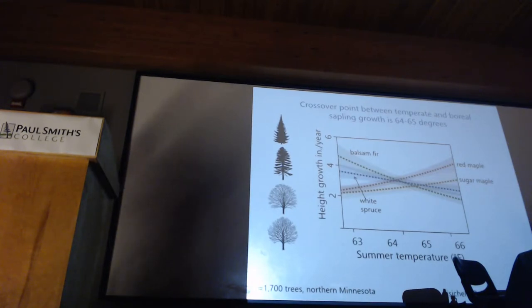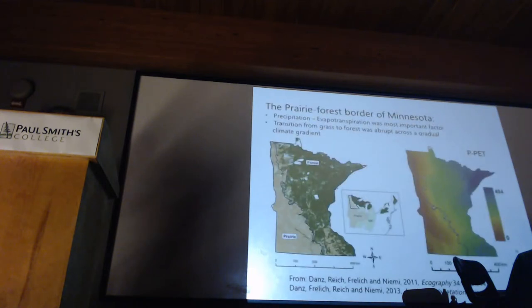So what can happen is if it warms from one side of this gradient from 63 mean summer temperature up to 66, then temperate species would be able to displace the boreal species. They would grow faster, be better competitors. And then here's the prairie forest border. What is it that determines whether there's any forest at all, whether it's temperate or boreal versus grasslands?